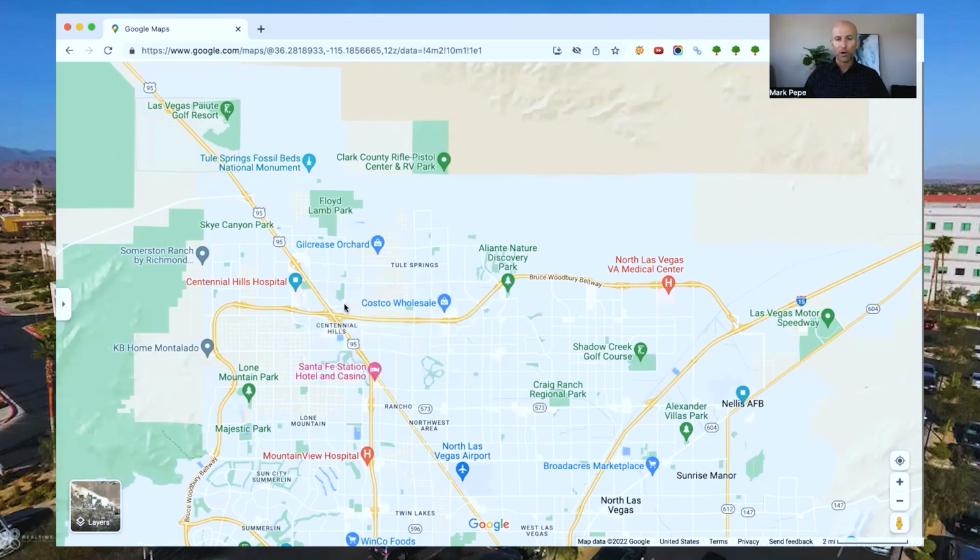Next, I want to show you where Nellis Air Force Base is at. Nellis Air Force Base is off of the 215. You take the 215 right over here and it literally dumps you off the 15 and you're right here, Nellis Air Force Base.